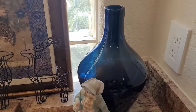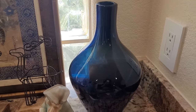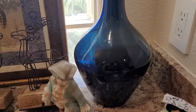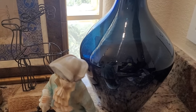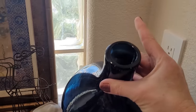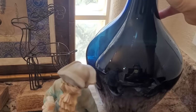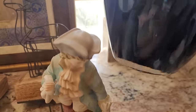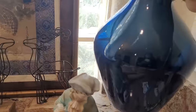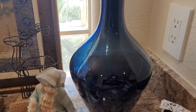Back here is our gorgeous, what I believe to be recycled glass vase. Just a beautiful piece, so glossy and well made. It is slightly uneven, which is why I believe it is recycled. And you can see, can you see the strata of the glass in there? I paid $4 for it, and I am going to ask $45.